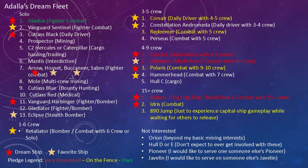The Vanguard Harbinger fighter bomber. This is one of my dream ships, in theory. I don't know how things are going to turn out with torpedoes and missiles and all of that, but in concept and on paper, it is one of my dream ships, and I do enjoy the Vanguard series very much. Next up, we've got the Gladiator, in case I gotta fit one of those fighter bombers into a tight space. And the Eclipse is just a freaking awesome stealth bomber. Would be great to see how stealth works out in the future, and going on those stealth bombing runs. So it just sounds super cool, super cool.